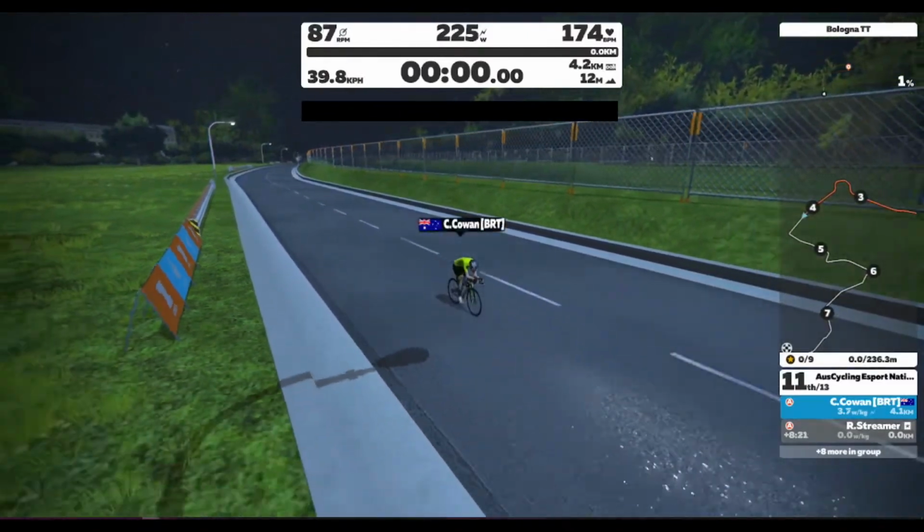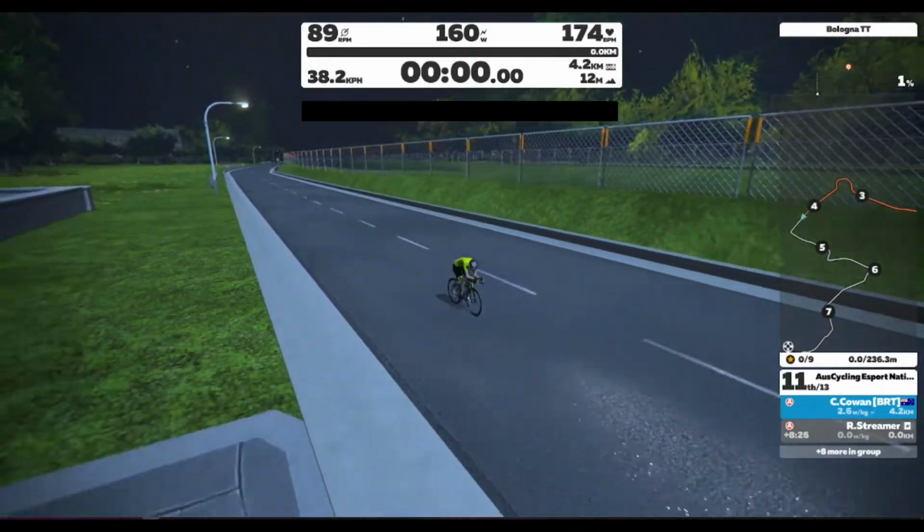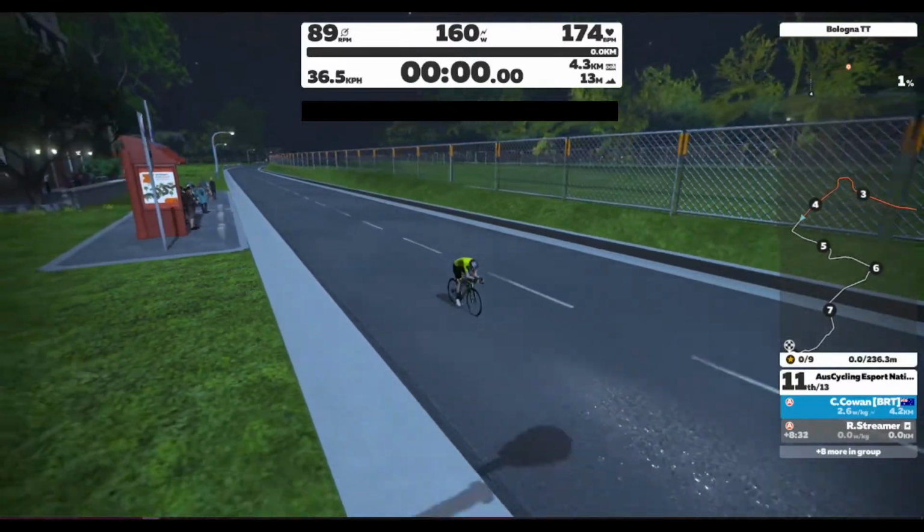And once she hits that climb, I think we might see her really throw it down a little bit. But again, quite a young rider, so it's great to see some of the juniors using this as development.